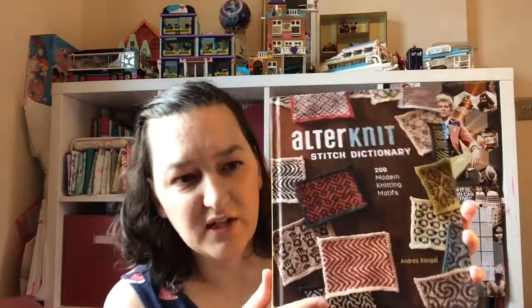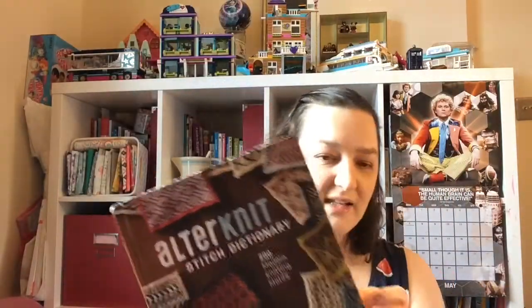So I saw this book online and thought it looked amazing. There's over 200 original designs in here by Andrea Rangel. I hope I've pronounced that properly. There's just loads and loads and loads of different original designs in here. This is a superb book, and I really hope that I can get started on colourwork. And yeah, I've got my eye on a few designs that are in here.